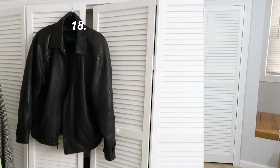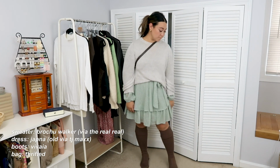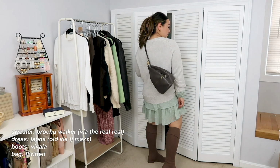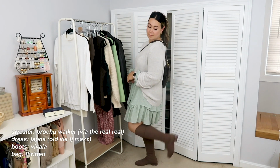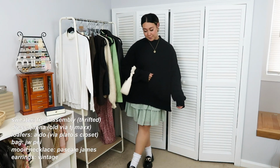So for these outfits, for the sake of continuity, I decided to just pull from the 18-piece capsule we put together. But just know that in actuality, I do have another 20 to 25 items in my all year capsule to style with, which is where I have some button-down shirts, jeans, t-shirts, other blouses and dresses.